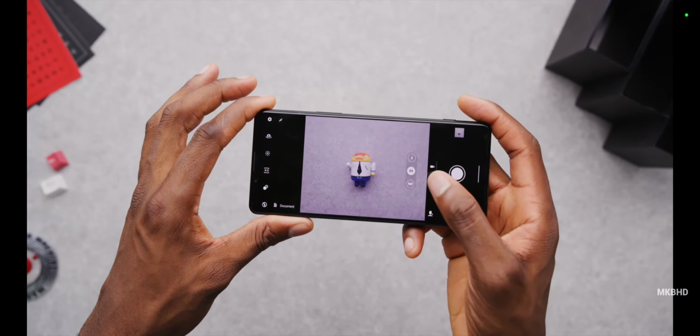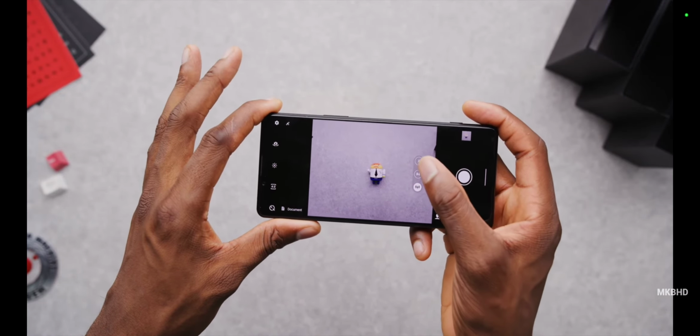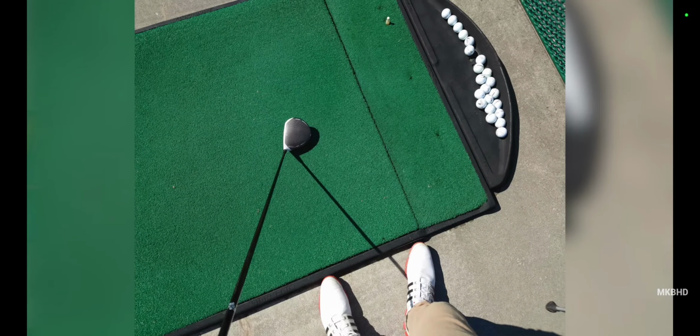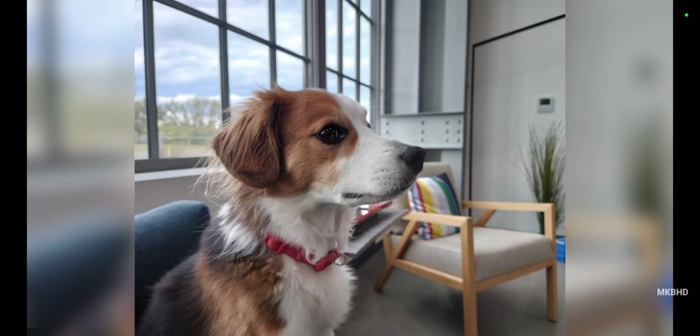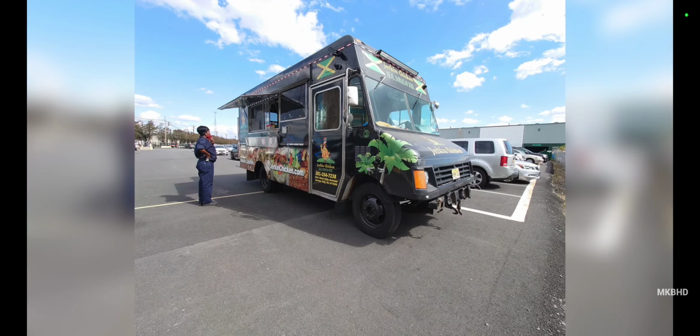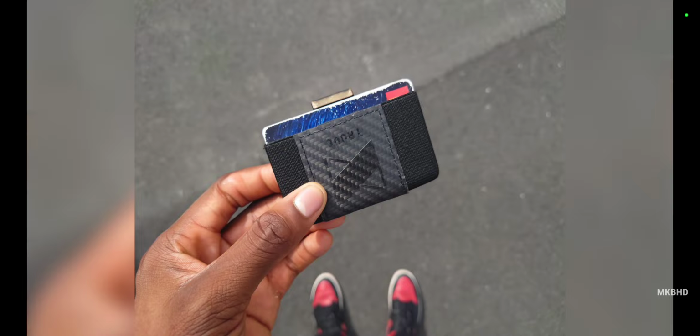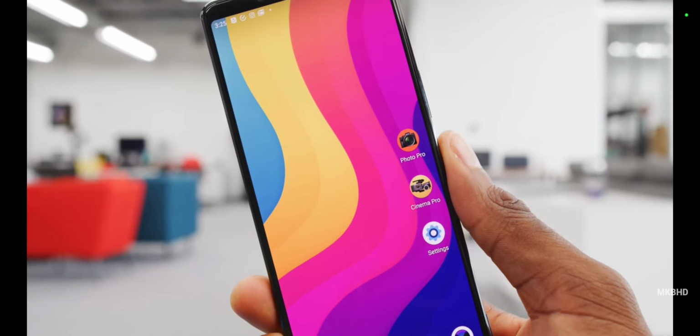There's three 12 megapixel cameras, the primary, the telephoto, and then a truly wide ultra wide, which is awesome. And photos are pretty good. Very neutral, very, very good dynamic range. Colors are good. Sharpness is okay, and focus is fast. But then there's also the included pro-level photo and video apps called Photo Pro and Cinema Pro.